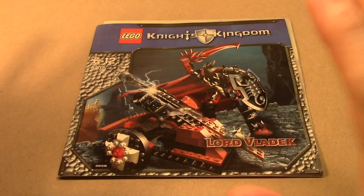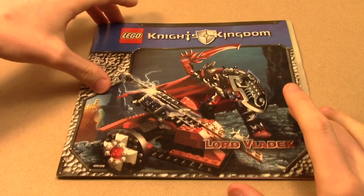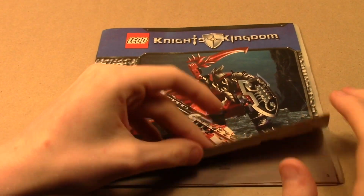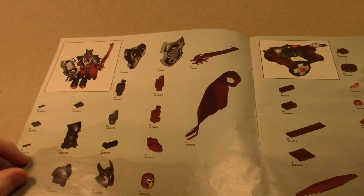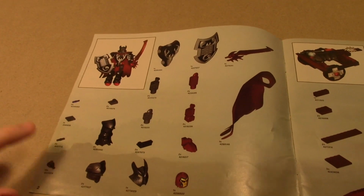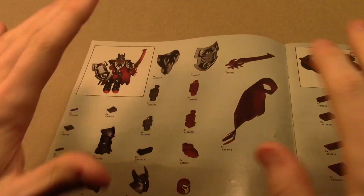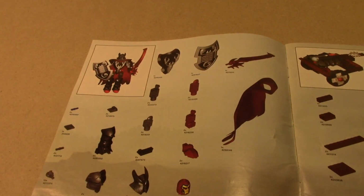These instructions are in great condition. There's only one page that's loose, so you can tell a little bit right there. But here's Vladek once again, same as the box art. As soon as we flip open the whole instruction booklet, we have Vladek and the cannon and all its pieces here. It's separated. I've never seen this before. I could be wrong, maybe it's in Bionicle, but I've never seen this before with owning a LEGO set. But this is really cool.